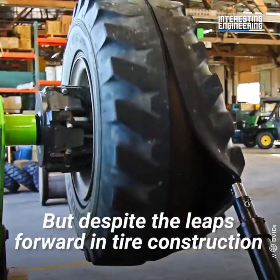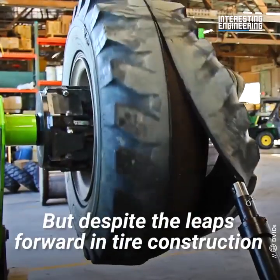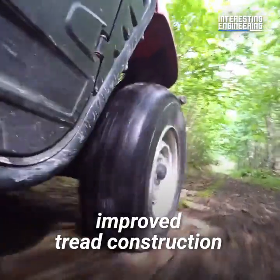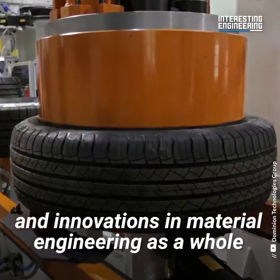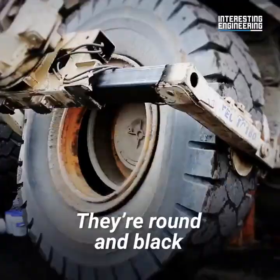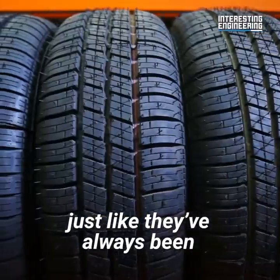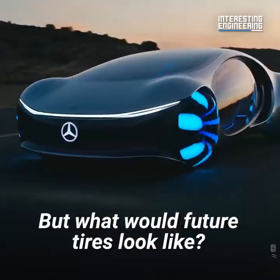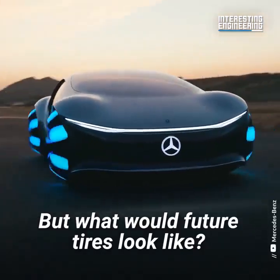But despite the leaps forward in tire construction, such as the introduction of sidewalls, improved tread construction, and innovations in material engineering as a whole, tires still largely look the same. They're round and black, just like they've always been throughout the automobile industry's century-long history. But what would future tires look like?